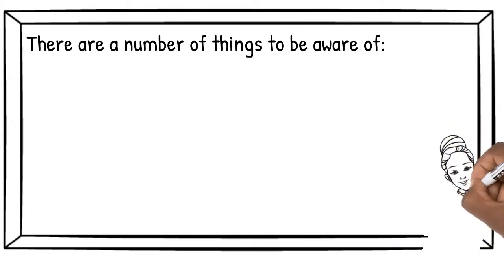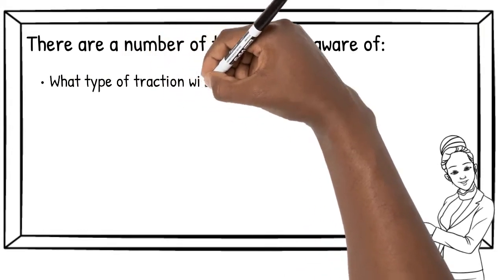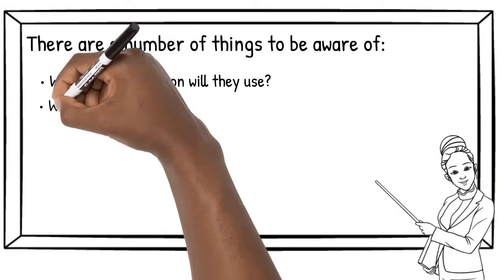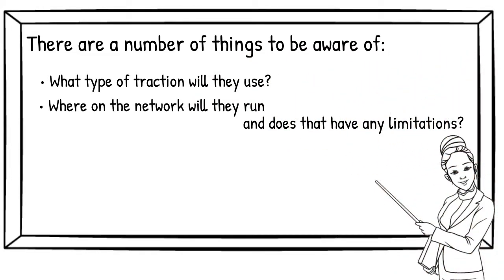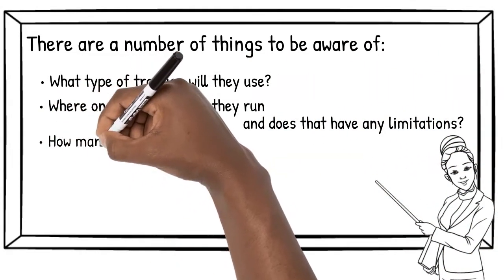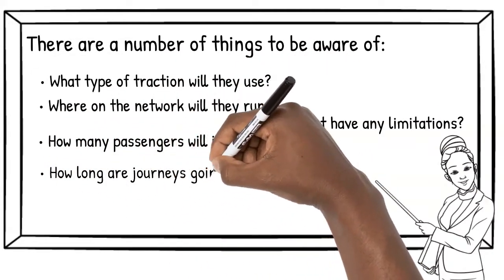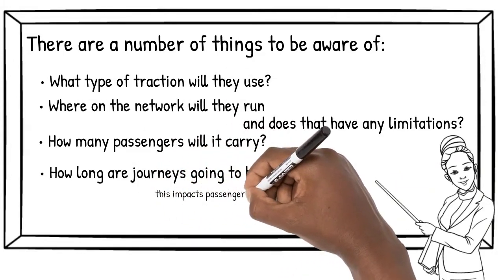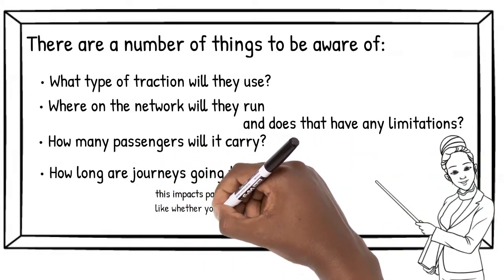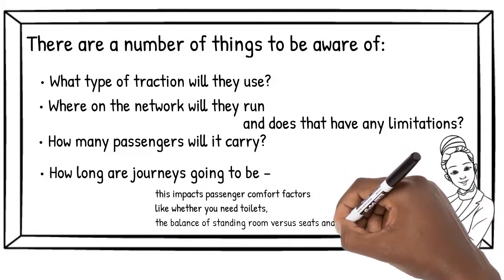Factors which affect the specification of trains are what type of traction they will use, where on the network will they run, and does that have any limitations? How many passengers will it carry? How long are journeys going to be? This impacts passenger comfort factors, like whether you need toilets, the balance of standing room versus seats, and onboard catering.